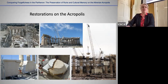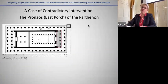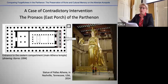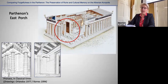Now, if you are not very bored, I want to talk a little bit about a case of a contradictory intervention within the Parthenon itself, the east porch of the Parthenon's cella. This area was the main entrance to the central chamber of the 5th century BC temple, where stood the enormous gold and ivory statue of the goddess Pallas Athena. The east porch consisted of 6 Doric columns with an entablature, along the top of which ran the famous Ionic frieze, generally believed to depict the Panathenaic procession.